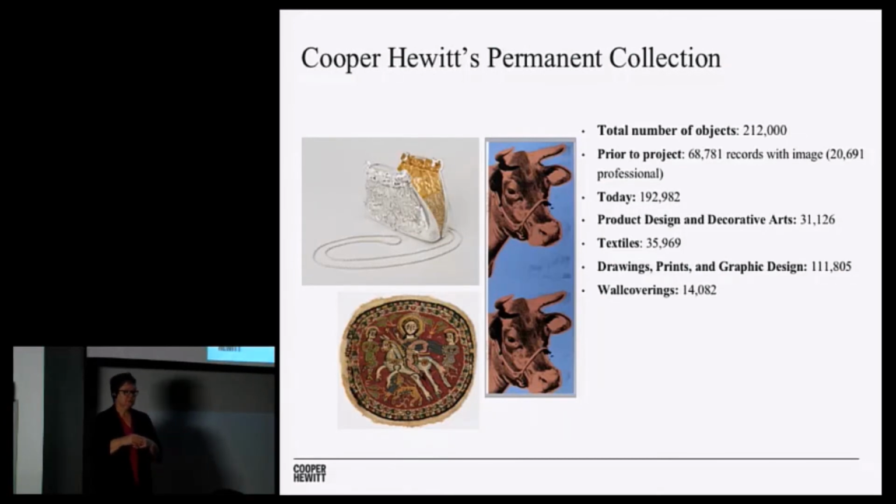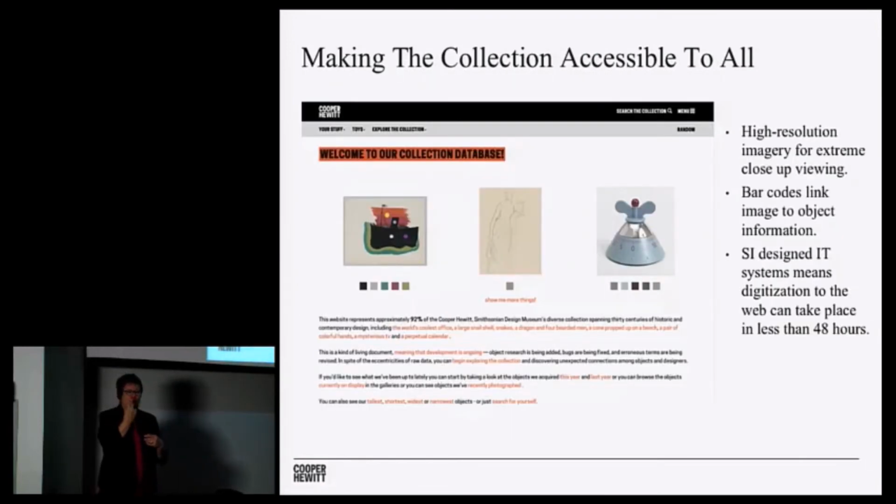One of the most extraordinary parts of it was the fact that we digitized such a diverse collection, which in many ways reflects the Smithsonian's own collection. And once the digital capture took place, and this all happened within 48 hours, so from taking the object off the shelf in our Newark storage facility to digitizing it and then getting it up on our collection website, that was all done within approximately 48 hours. And the object was captured in high resolution so that you would have zoom-in capabilities.